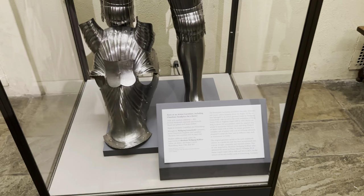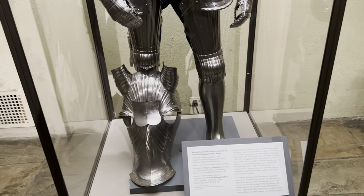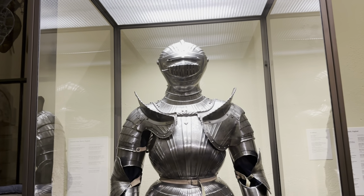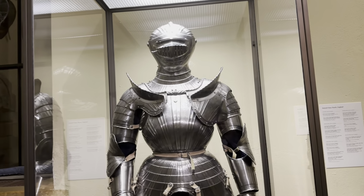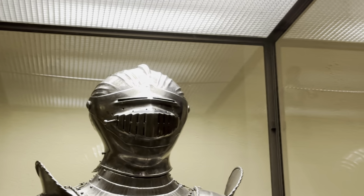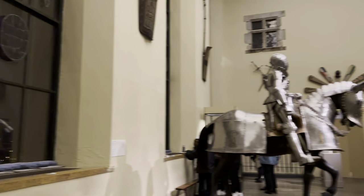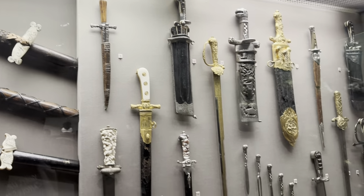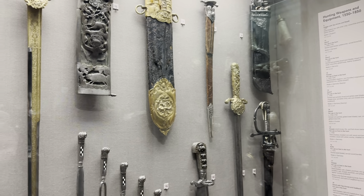Guys, this is probably the most stunning armored suit yet, wrought by Wolfgang Grosschedel, a German armorer from Bavaria. Look at this beautiful suit. Are you kidding? Here we have more German-made weapons, spears, knives, daggers, all from the 1600s, or more or less, 1700s.